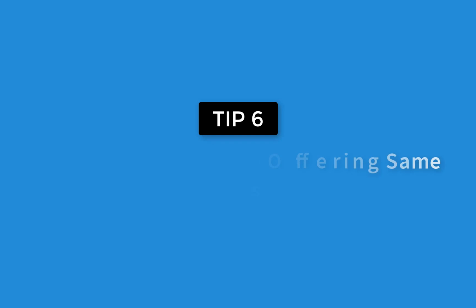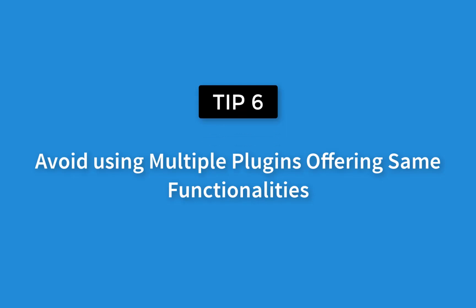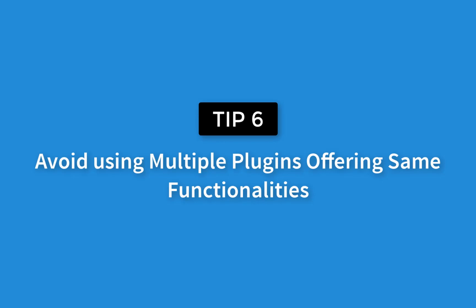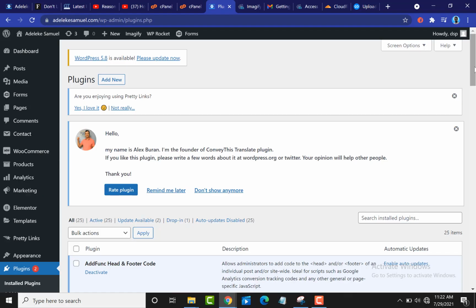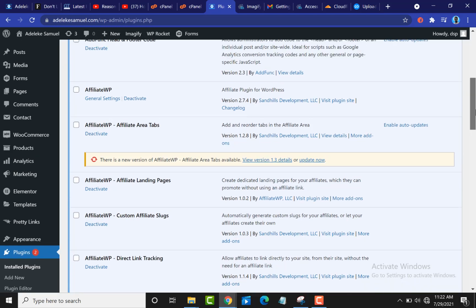Now the sixth tip is this, and most people are guilty of this: using many plugins on your site. Now here is the thing, guys. When you start using more than 3 plugins offering the same functionality on one website, then there will be issues, because there will be compatibility issues. Most of them are not compatible. What I'm trying to say is this: don't use more than one plugin to get the functionality. Okay guys, so listen, I'm not referring to the add-ons. Now there are add-ons and there are also plugins. For example, look at this, AffiliateWP is like the main plugin, but these affiliate area tabs and affiliate landing pages are add-ons to this plugin. Do you get it now?